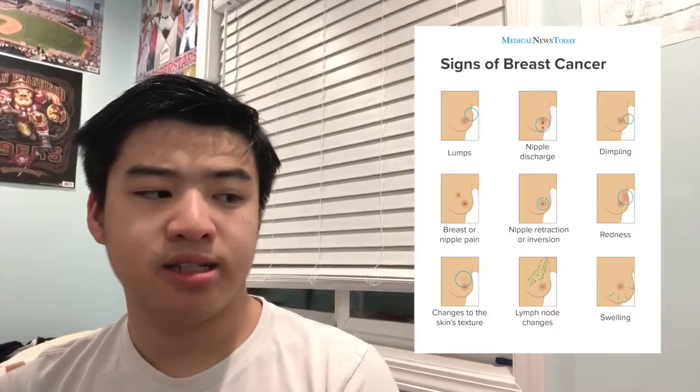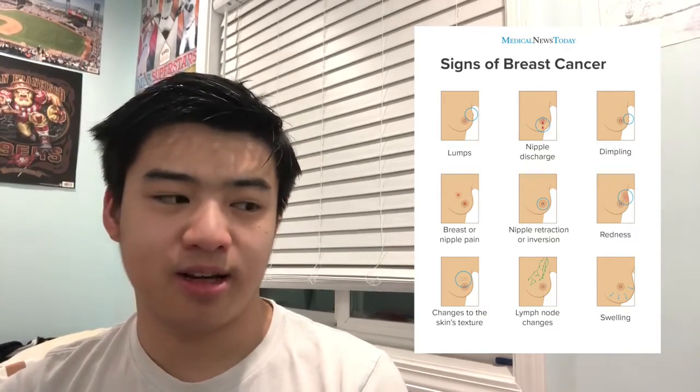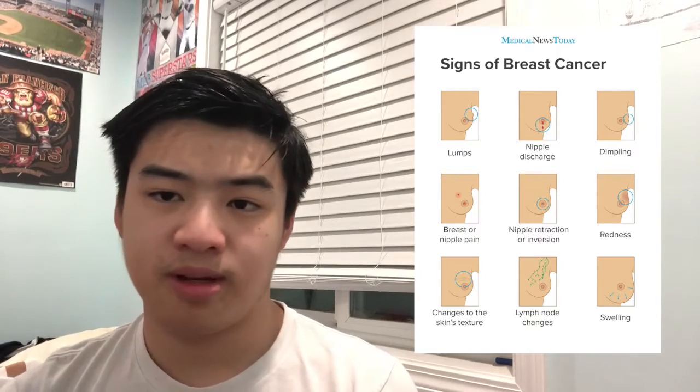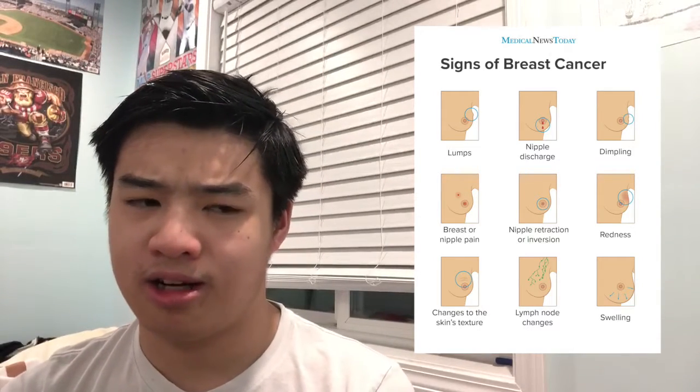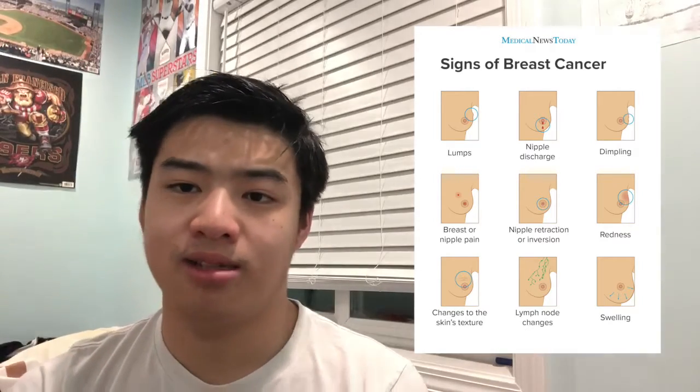Before I dive down to the 4 types of breast cancer that I talk about today, here are some signs of breast cancer. To me, lumps make the most sense because I would assume the lumps are being caused by the tumor. But definitely if you're experiencing any of these or anything abnormal in your breasts, I think you should definitely go check out a doctor because it's better to be safe than sorry. And the earlier you can get ahead of the cancer, the better.